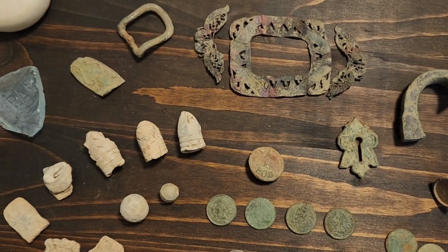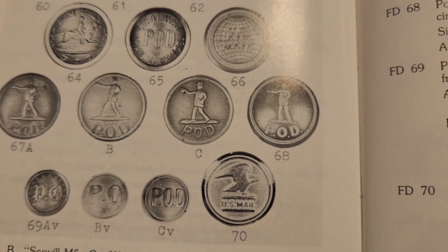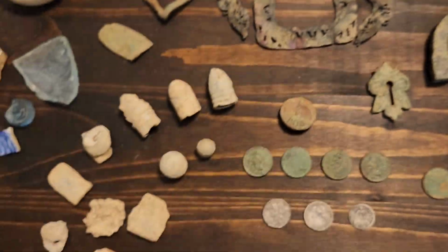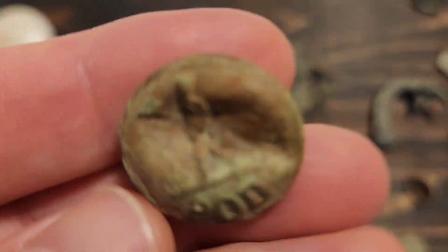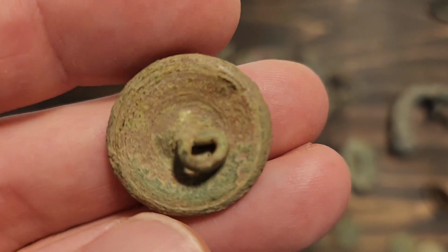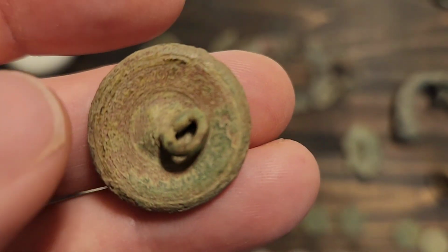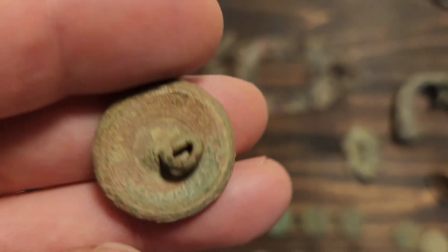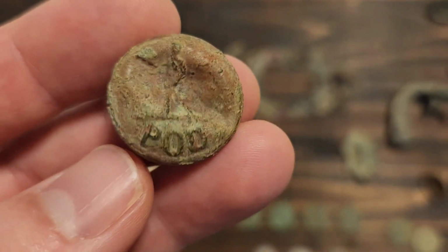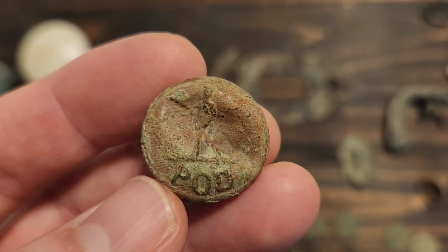In Albert's book, I've got Albert's book here beside me, it's number 67C. And if you look at it, it says over here, the device without periods. Doesn't put a maker's mark on that, but I was able to make out the maker's mark on it. It's Feckheimer Brothers and Company. That company was started in 1842 in Cincinnati, and it says Feckheimer and Company and then Cincinnati on the back, so it was definitely made there in Cincinnati. That company is actually still around today. Started in 1842, I think it officially became that name in 1868.